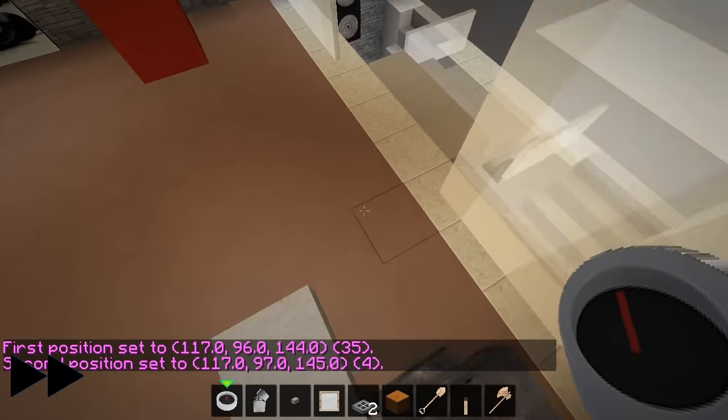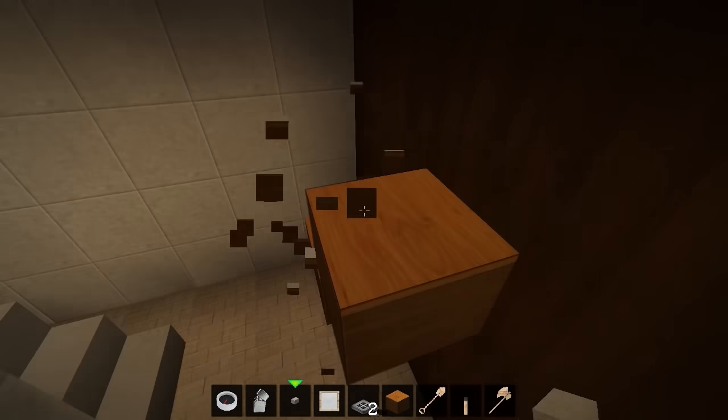Oh, the compasses work? I didn't know compasses worked in the server. Oh, cool. Learned something every day.